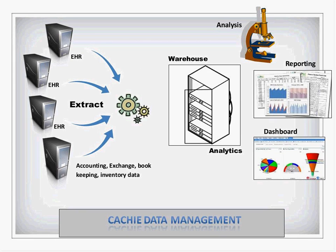So the data warehouse, the CACHI data warehouse, is organized like this. We have several EHR instances. At this time, we have 3 different major installations. 2 of those are NextGen installations. One of them is a GE Centricity installation. We're also able to pull data out of other databases. We're not doing a lot of it, but we would be able to pull data out of accounting databases, bookkeeping, Microsoft Exchange data, for example. And the first big step in this process is trying to extract that data and bringing it over to the data warehouse.